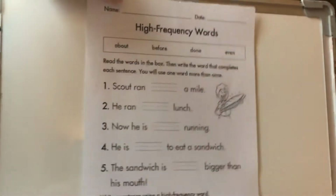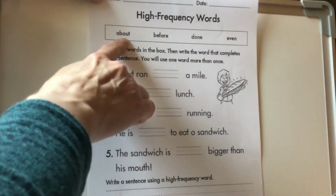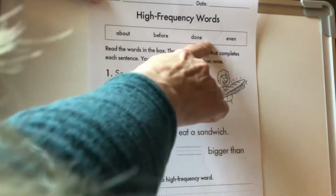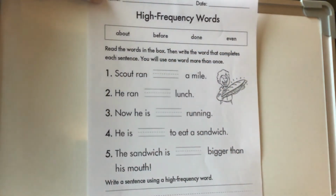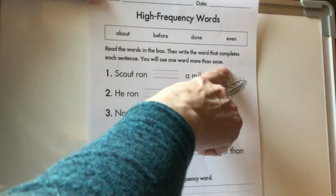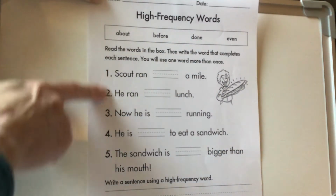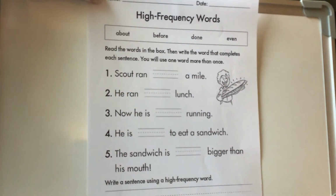Okay, we've got our high frequency words worksheets here. So our high frequency words are about, before, done, and even. Then you're going to write the word that completes each sentence. It says you will use one word more than once because we've got 1, 2, 3, 4 words in the word box, but 5 sentences. So you're going to go through and take a look.